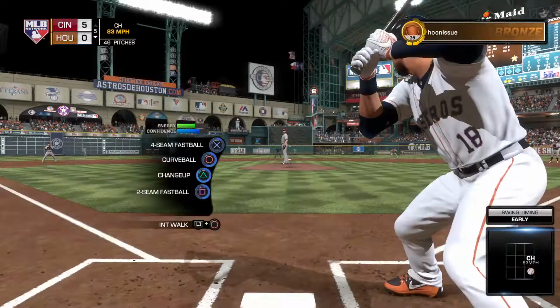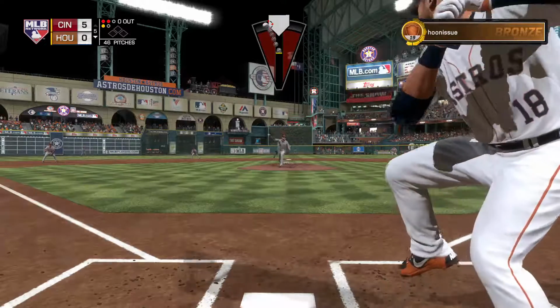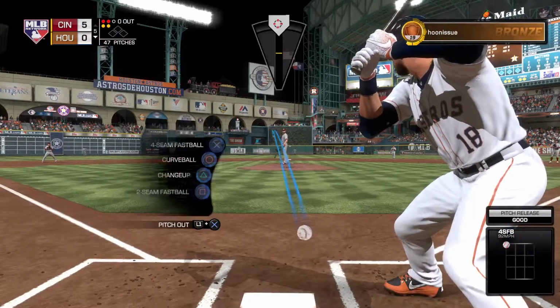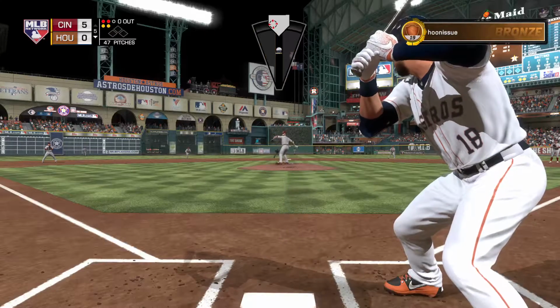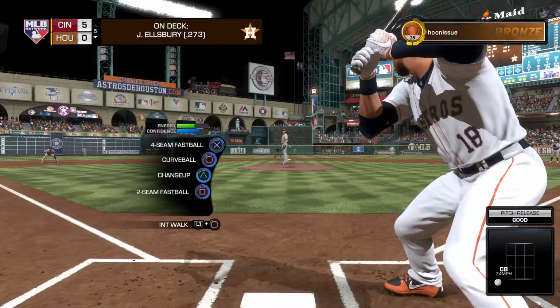Swing and a miss. Might have got a piece, actually. It's 2-1. Boy, what a time to pull the string on him. On 2-0, there's no way anyone's thinking changeup. So if you can locate it, that's pretty much unhittable. 2 balls, 2 strikes, a crucial count for both pitcher and hitter.